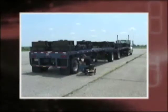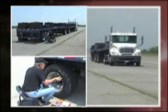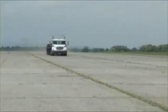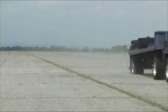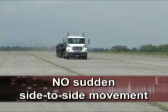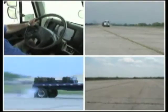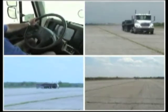Now let's look at the controllability of the same trailer when we blow out an X1 tire mounted on the same wheel position while the vehicle is traveling in a straight line. Our target speed is 60 miles per hour. Here we go. As you can see, blowing out the X1 tire while the vehicle is traveling straight ahead is clearly a non-event. There was no loss of control and no sudden side-to-side movements. Let's look at it again from different angles. Nothing. Our vehicle proceeded in a straight line until our driver brought the vehicle to a final rest.